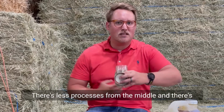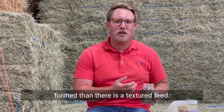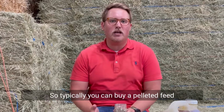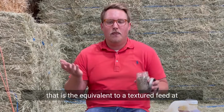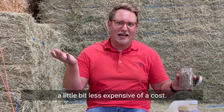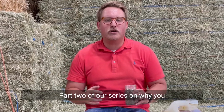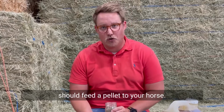There's less processes from the mill, and there's a lot easier ways to get a pellet formed than there is a textured feed. So typically, you can buy a pelleted feed that is the equivalent to a textured feed at a little bit less expensive of a cost. That's a great reason.